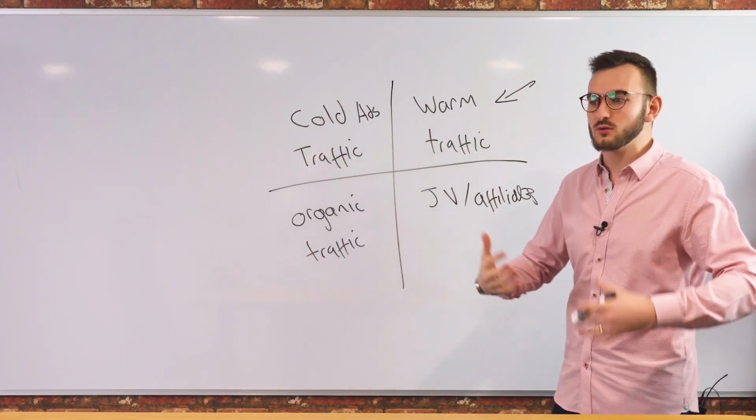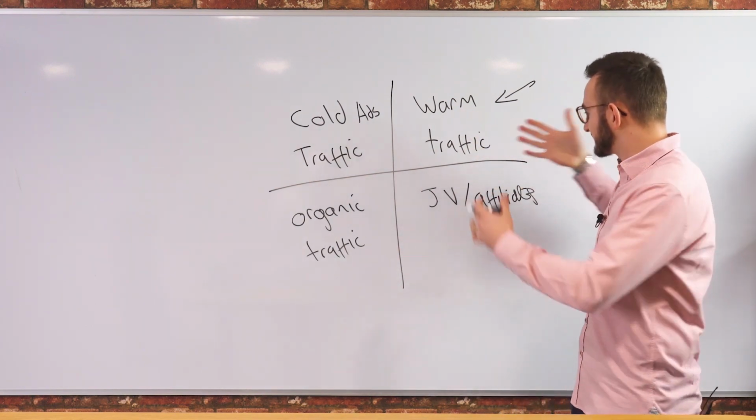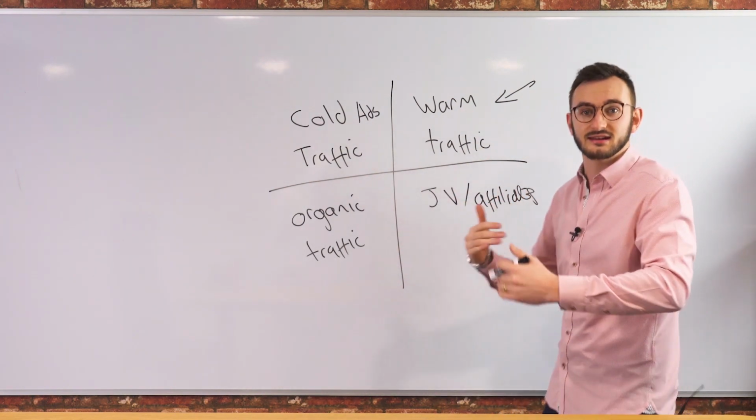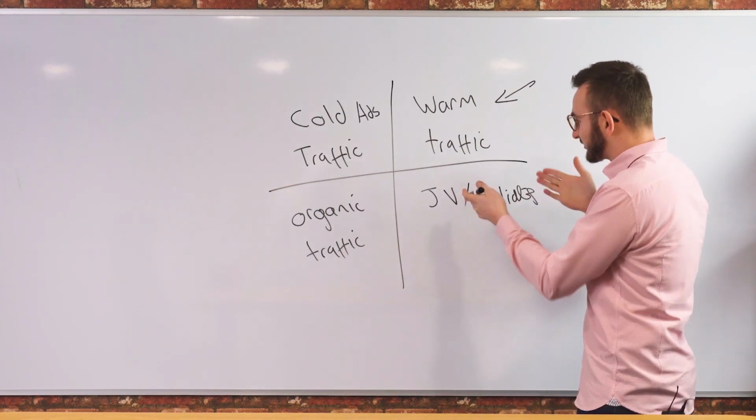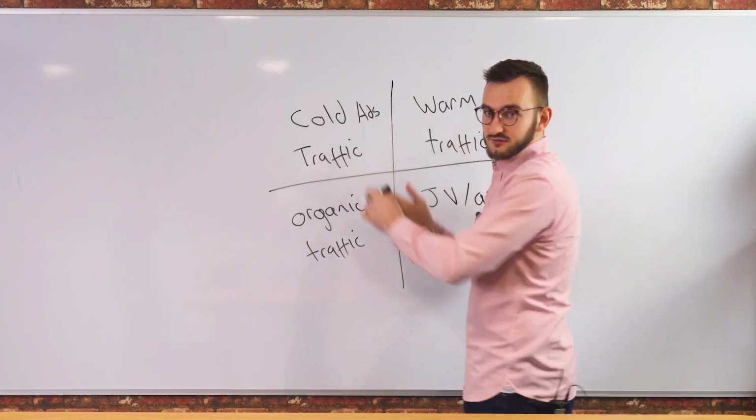And same with warm traffic. We weren't following up with our email list. We weren't retargeting. We weren't initiating this stuff because everything went here. And then suddenly next month you go, oh crap, we've spent so much time and energy looking at this. We don't have a JV this month. Right, crap, we've got to figure out these cold ads again.